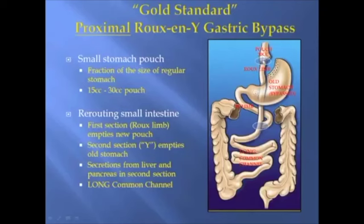Now, to maintain continuity of the flow of food, we divide the intestine further down, and we bring the lower part of the limb and attach it to the new stomach pouch. So food then enters this pouch, gives them that feeling of fullness, and eventually makes its way down this limb. Now, the old stomach just sits there, does its thing, produces acids or whatever is required, and the biliopancreatic limb is still connected to the pancreas and the bile ducts, so all these enzymes are released in here, come down this way and meet up with the food bolus, and this is where all the mixing occurs. Then you have plenty of small intestine for absorption to take place.